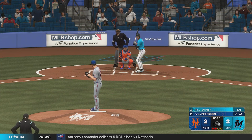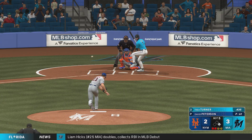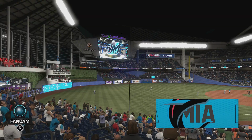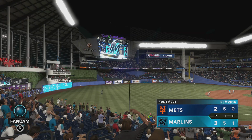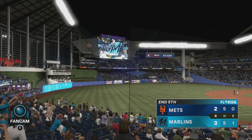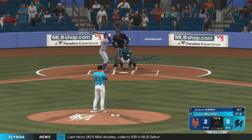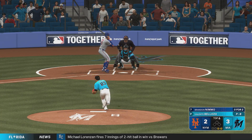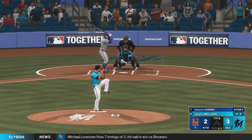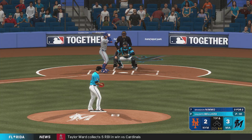Trea Turner at the plate. One for two. Rips that one to center field. Siri racing over to make the catch. Back here at Loan Depot Park, top of the 6th. And now Brandon Nimmo. And fouled off. And a curve misses outside. One ball, one strike.